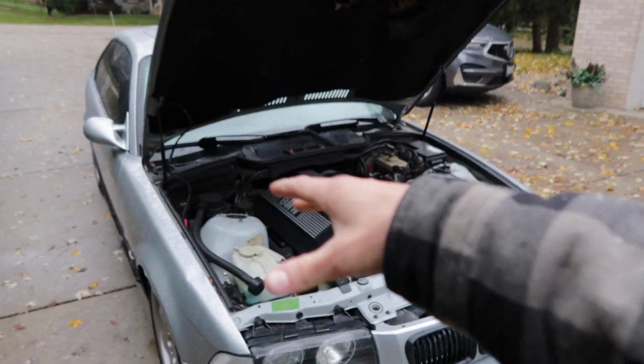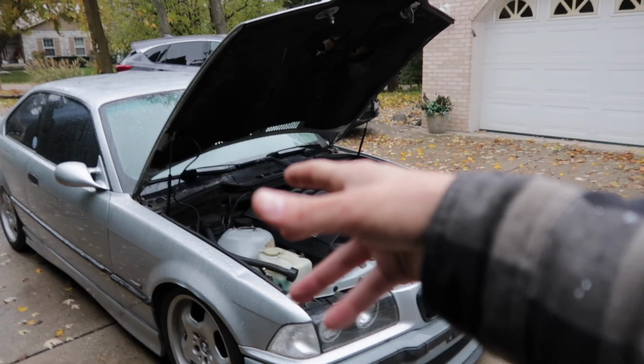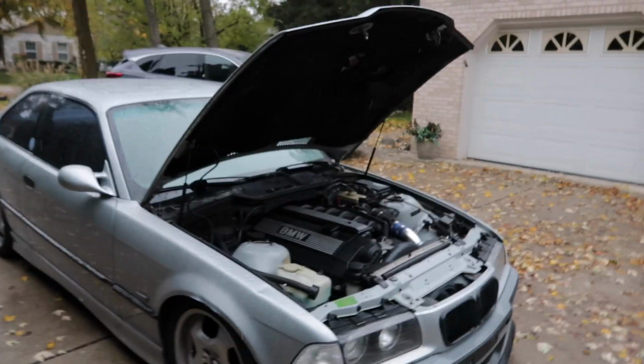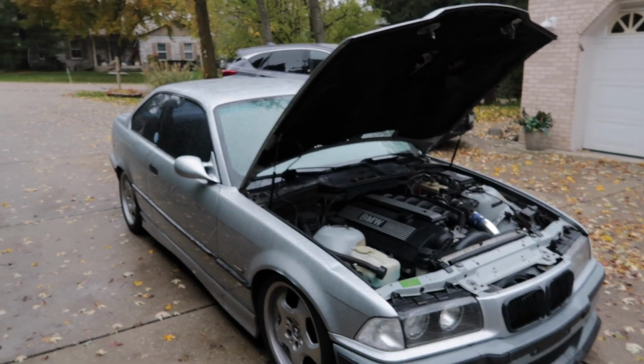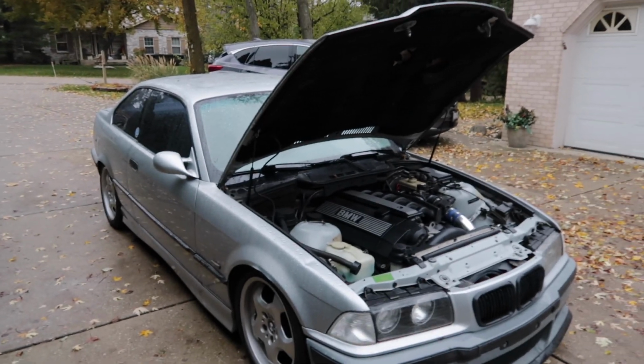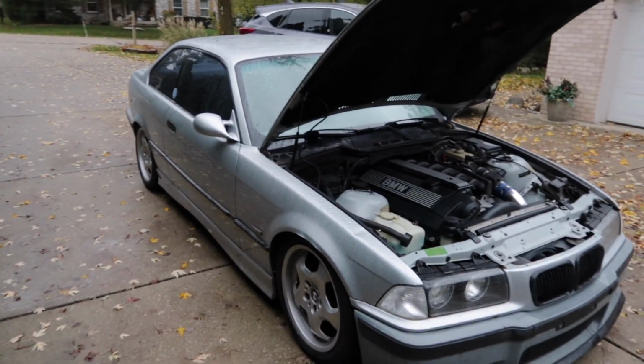Runs good. Jace, the guy I traded with, actually drove this to our meetup spot, which is 4.5 hours from his house. So this thing did a 4.5 hour drive before I got it. Because of that, I'm not really worried about anything. I didn't even care. I told him, listen, I'm down for this. It is what it is. If it can make the drive, then it's a solid car.